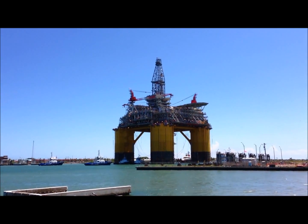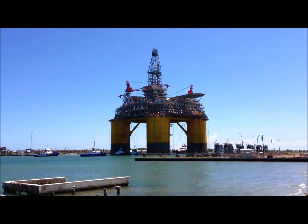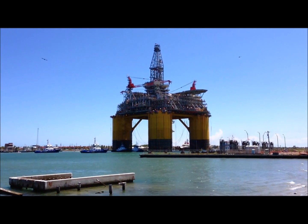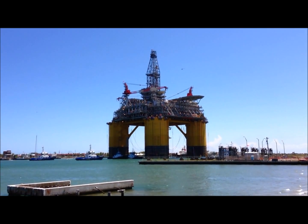When I say tension leg platform, or TLP, that refers to the big legs that you see there. That's a hull. It's a floating structure, and it's tensioned down by cables. They have divers that go down and they anchor it to the ocean floor via cable.